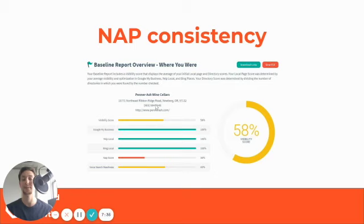A lot of businesses, and wineries are included in this, will choose to have different phone numbers to track information. On their website, they might have one phone number. On their Google My Business, they might have another phone number. On their Facebook, they might have a third phone number. They're trying to figure out where these phone calls are coming from. And while that's great for tracking, Google's seeing that as inconsistent.